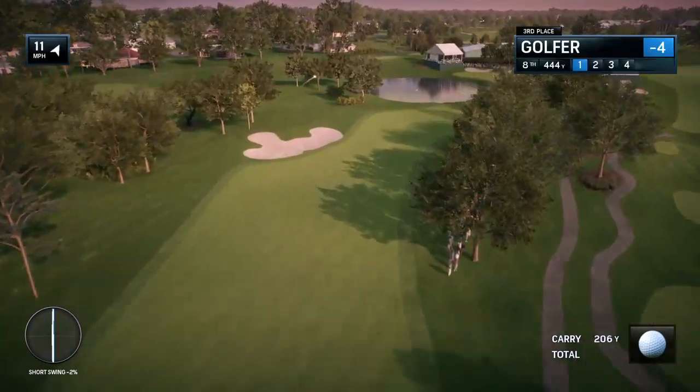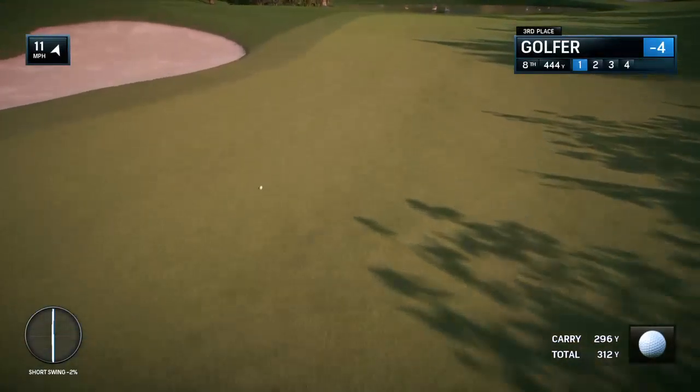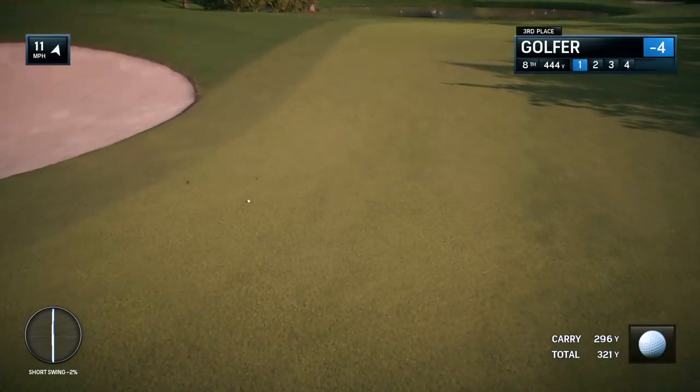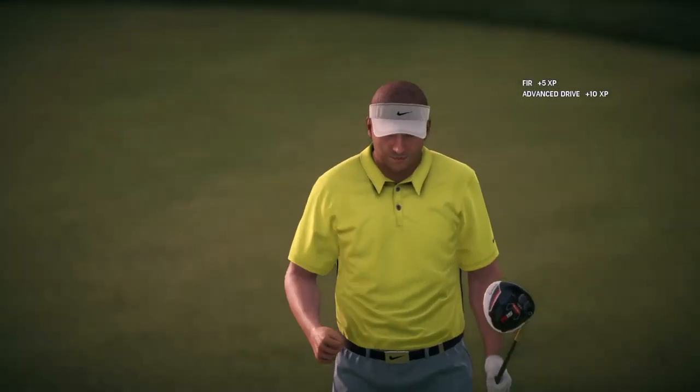Frank, did you hear the sound of that coming off the club face? It was like a cannon. Long and straight. That's how you do it. This has really been a good bounce-back round. Slow at the start, and now they're picking up some speed.